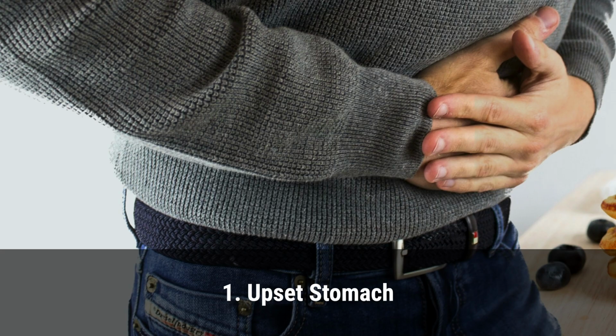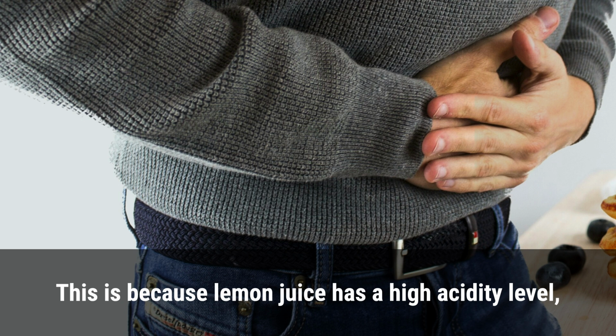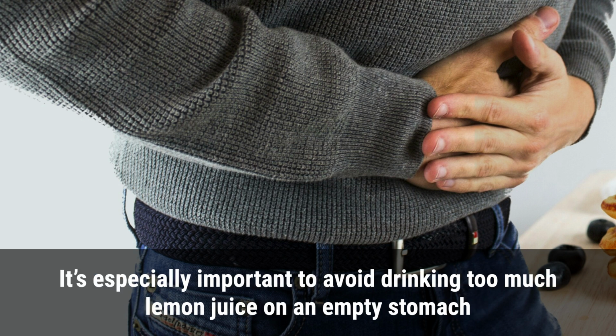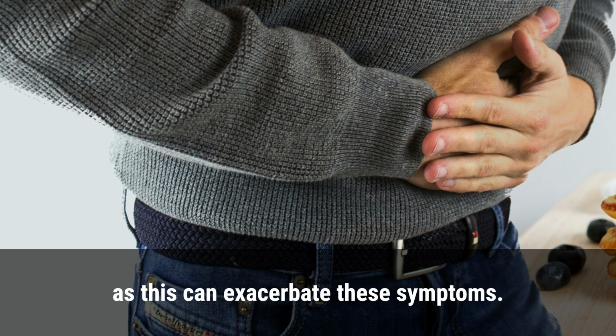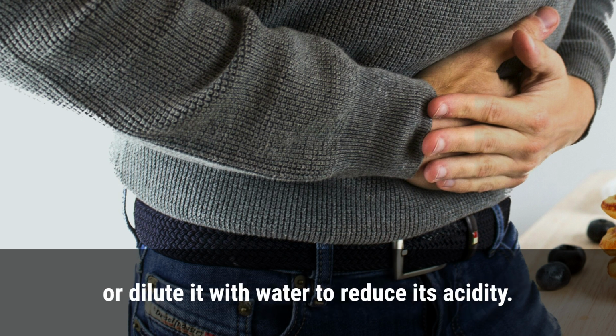1. Upset stomach. Drinking too much lemon juice can cause an upset stomach. This is because lemon juice has a high acidity level, which can irritate the lining of the stomach and lead to indigestion and heartburn. It's especially important to avoid drinking too much lemon juice on an empty stomach, as this can exacerbate these symptoms. People who are prone to digestive issues may want to limit their intake of lemon juice or dilute it with water to reduce its acidity.